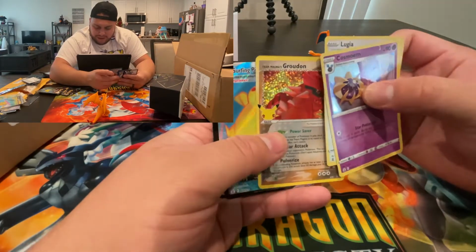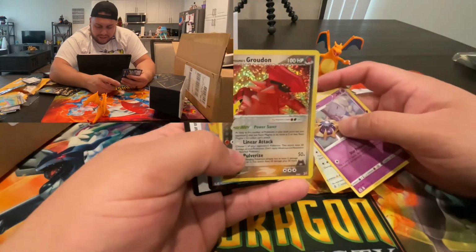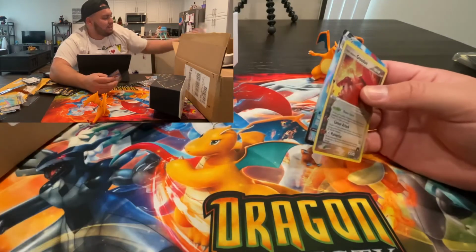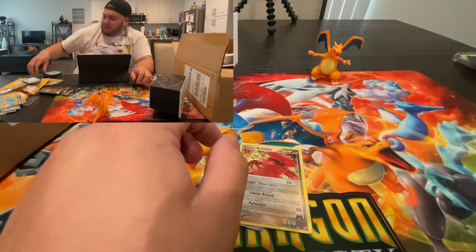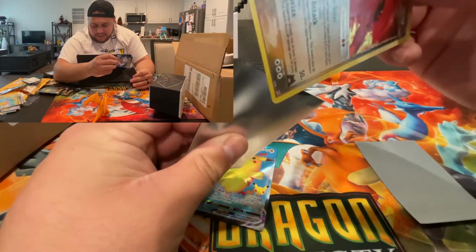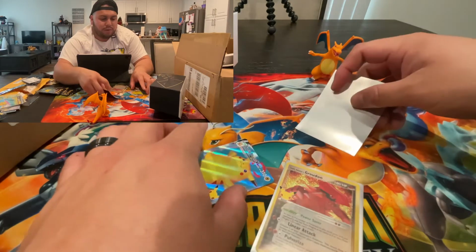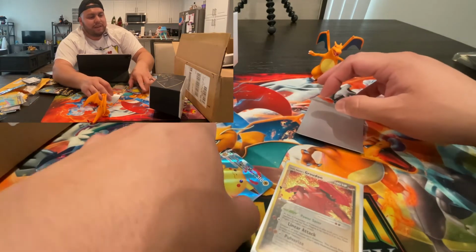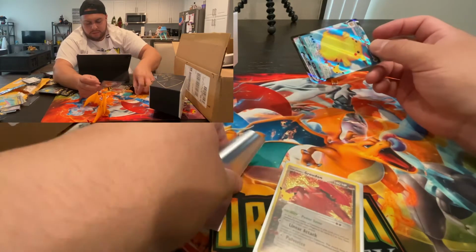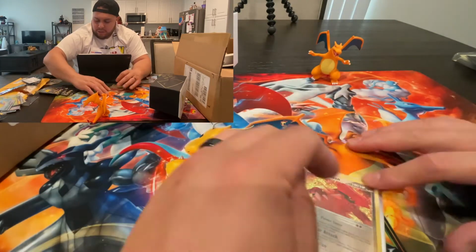Lugia, Team Magma's Groudon, and Surfing Pikachu VMAX. I know I for sure have that one already, but I also have this, but I actually don't remember where I had placed it. So it's nice to double down on that. So let's get a couple sleeves here going. Nice. Not bad for my first Celebrations ETB. I hope that your Celebrations ETB openings have been, if not the same, a lot better. Okay. You know, maybe we'll see if we can get into one of these tins as well.